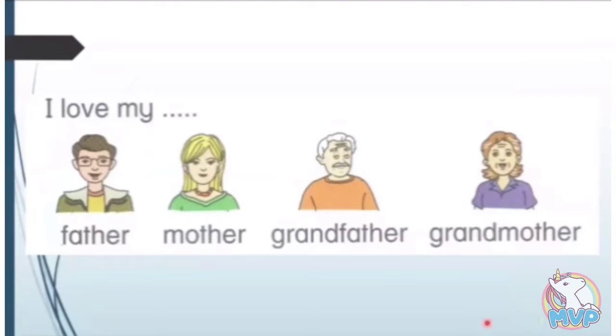Okay, in this Let's Learn activity, let's relearn the people around us, our beloved people. Okay, who do you love? Oh, there are four people here. Let's see one by one, okay? The first person is father, right? The one that you used to call papa, daddy, or dad. The second one, who is this? Mother. Yes, it's mommy or mama.